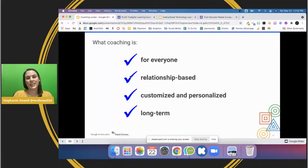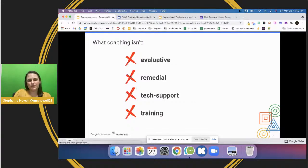It's customized and personalized. It's one-on-one. So I'm able to fit your needs and whatever you need. It could be small group and whatever your teacher-based team needs. It's long-term. So I'm in here for the long run, and you will probably start a cycle, and then you'll see how much it did help or how much it did take off some of that workload, and then you'll want to do it again. So because of the impact of that coaching cycle, my schedule does fill up, but we will figure out how I can best support you in this new role.